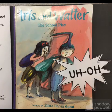Uh-oh, now I need to think, what's the big problem? Maybe the big problem is that Walter doesn't know his part, or maybe he's nervous to go on stage. His face looks nervous, and he's looking to Iris for help. It looks like Iris is whispering something to him.